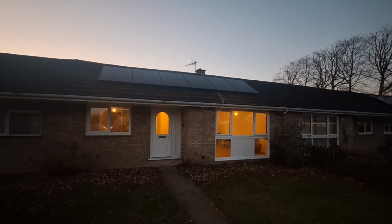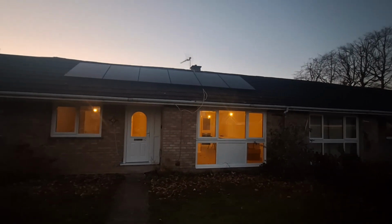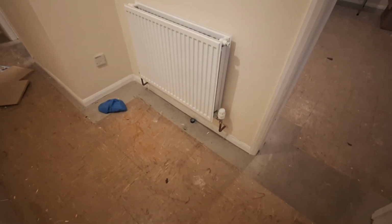This is an overview of the solar panels, air source heat pump and heating controls on Westcroft houses and how it all works together. So here we go.